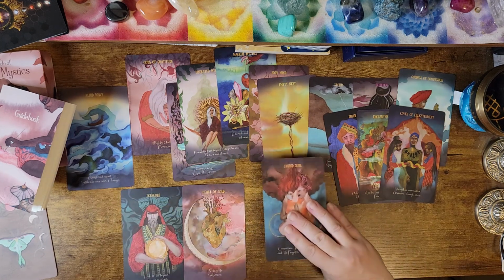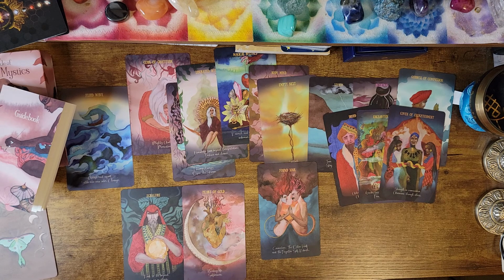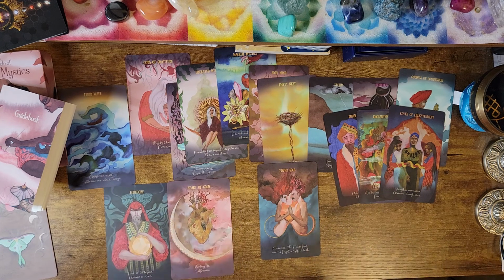Ooh. Found soul, connection, the other half, and forgotten self, rebirth. I just feel like this is a deck to come to when you're having relationship troubles with yourself, with your partner, with your family members, with your children, with your parents, with your cousins, with your brothers, with your sisters, with your community. I feel like this deck is connected. The pulse of all relationships. That's how I feel about this.